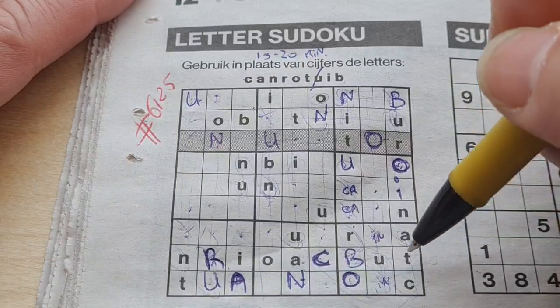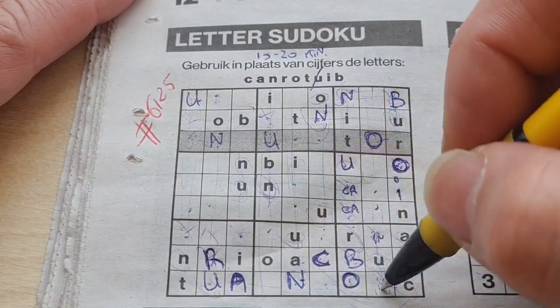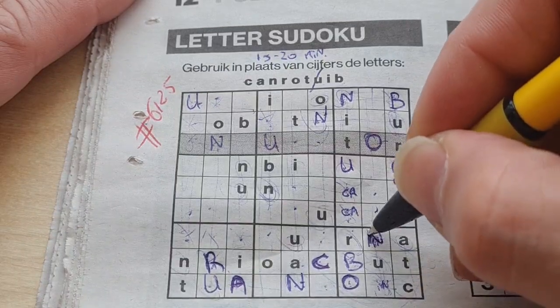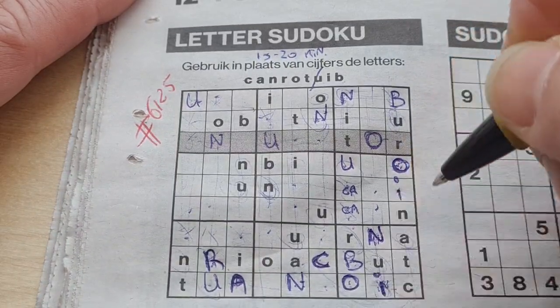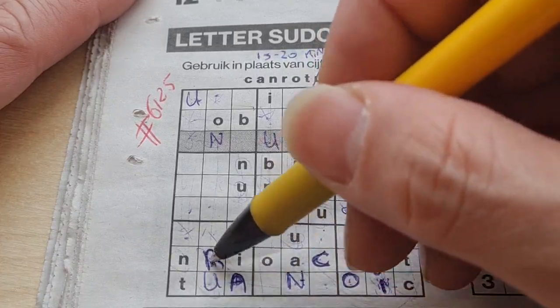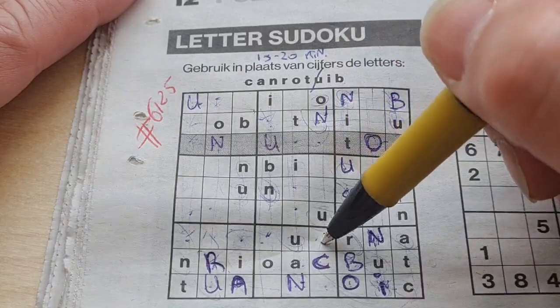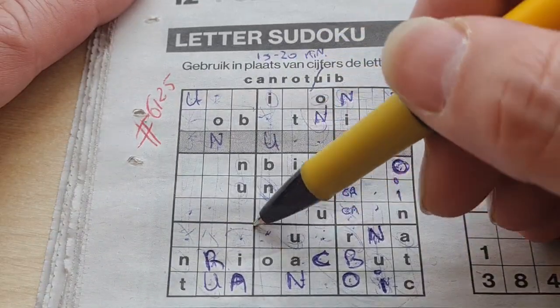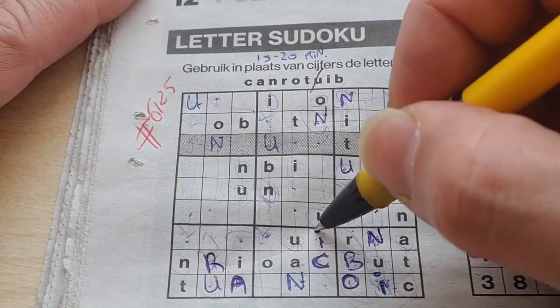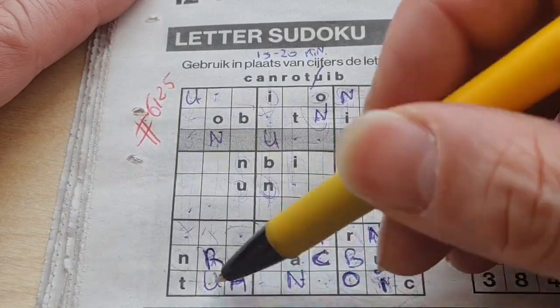I've marked those two boxes earlier with the I and the N. We have an N in the last row, so no N there. N should be here and I goes there. I in the last row, I in the row above, so that row, the only two places left for the I should be here or there. We see an I in this column, no I there. I should be there.